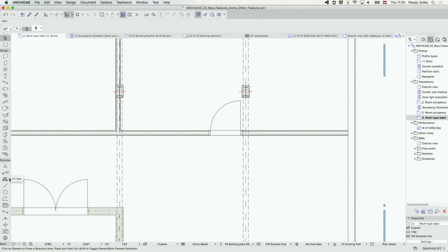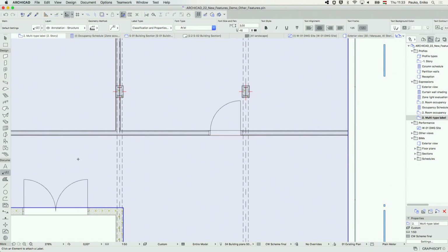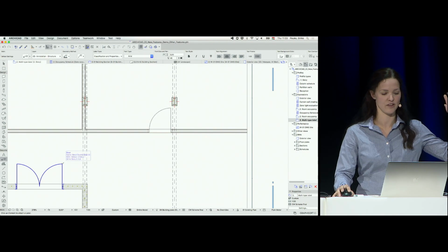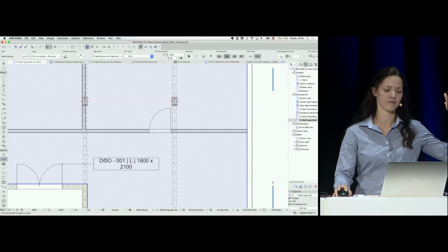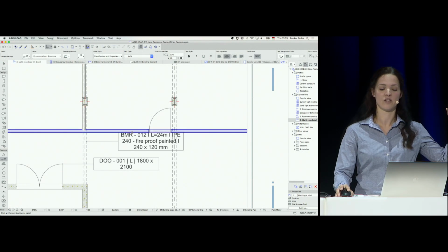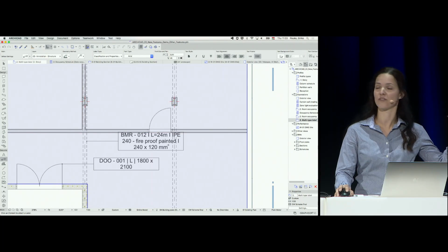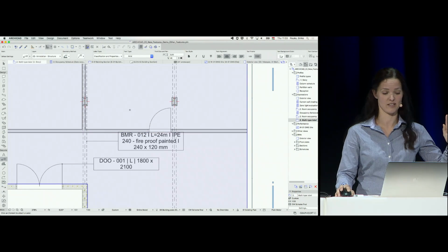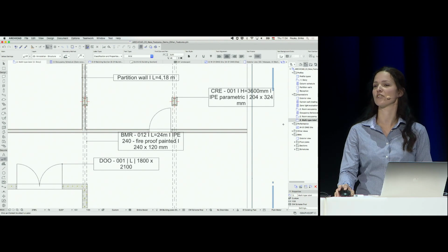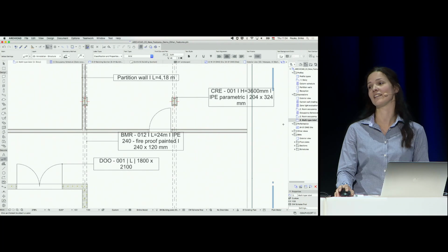By using such an expression in our labels, for example, we can create an all-doing label. So watch my hand, what happens. I don't change anything. If I click on the door, it shows the relevant information. If I click on the beam, it shows a totally different type of information with different formatting, without changing any settings. If I click on the column, again, different, and also the wall. And this is just one single expression applied in one single ARCHICAD label.